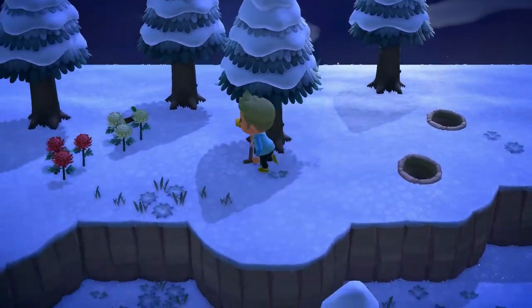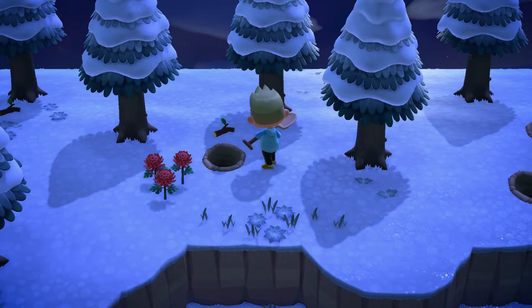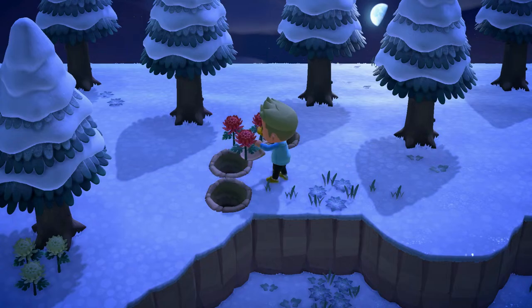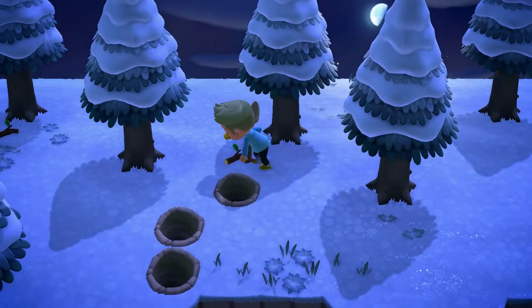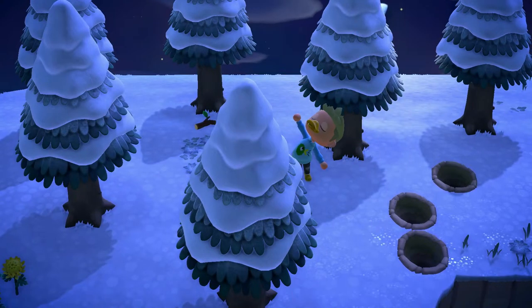Okay. How many more spots do I have? Two? Oh, boy. There's more flowers up here than I had anticipated. Oops. Some of them have already been duplicating thanks to the snow we've been getting.